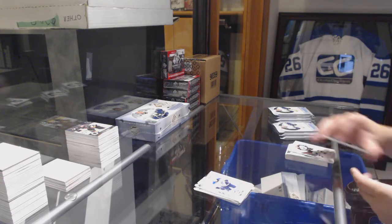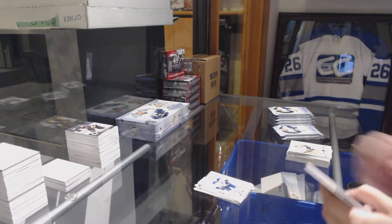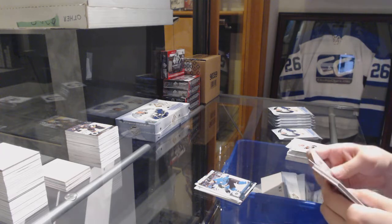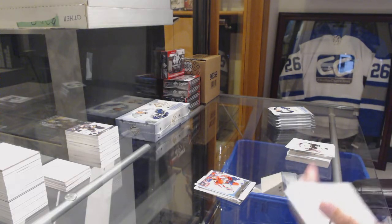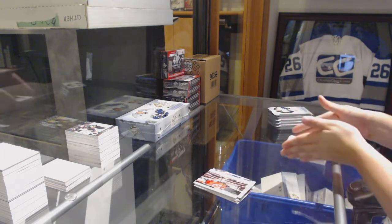Spectrum for the Blues of Ivan Barbashev. Update of Evander Kane for the San Jose Sharks. Young Guns for the Capitals, Travis Boyd. Nico Hischier moments for the Devils.